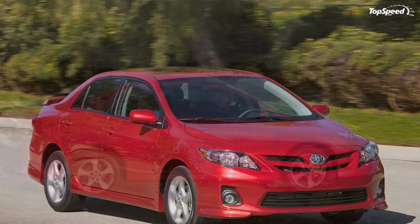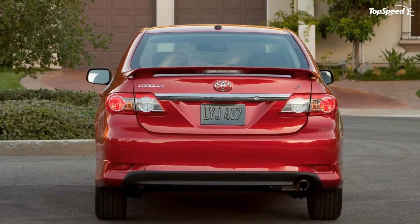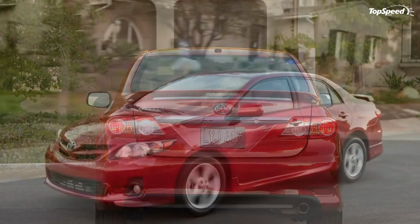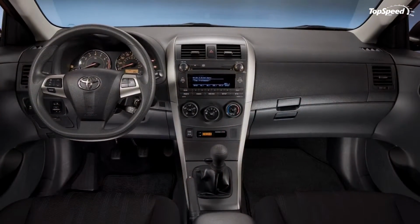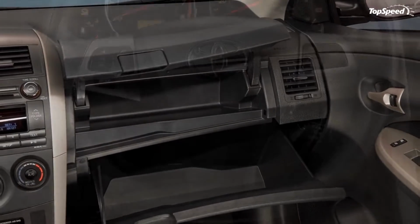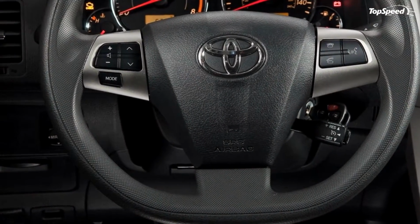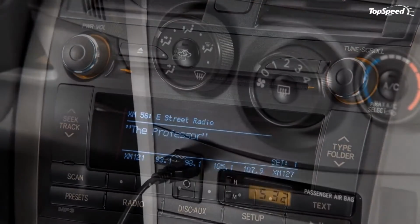The 2011 Toyota Corolla. Toyota will unveil the 2011 Corolla at the Los Angeles Auto Show. This new model gets new front and rear exterior styling, new interior design changes, Toyota Care complimentary maintenance plan, standard Smart Stop technology, and 2 new colors.